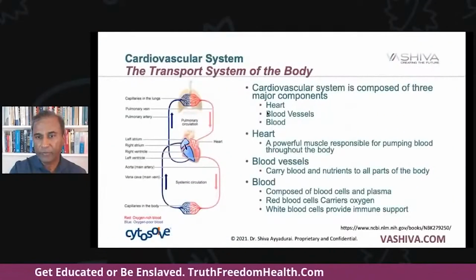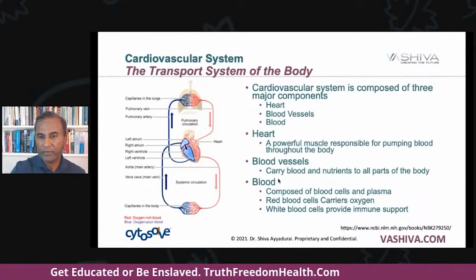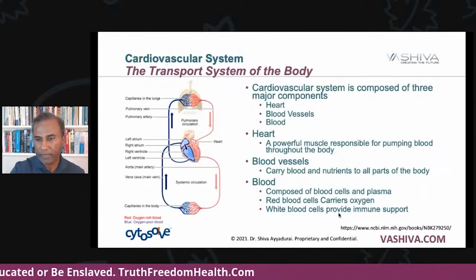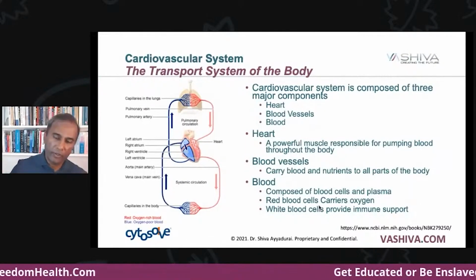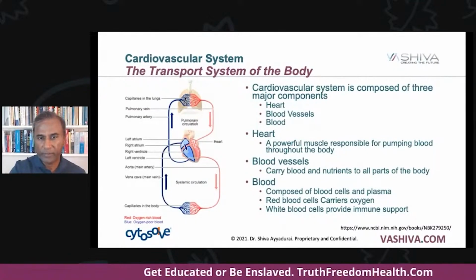The cardiovascular system is composed of your heart, your blood vessels, and blood. And by the way, blood is not just red blood cells. It also includes white blood cells. When your heart pumps, it's carrying oxygen across your body, but it's also carrying immune support. That's what the white blood cells do. Let's look a little bit closer.